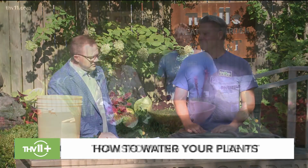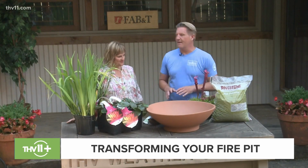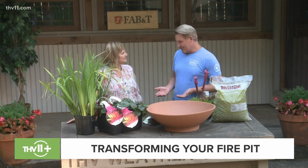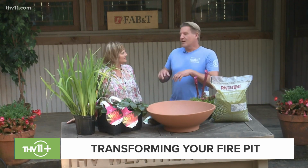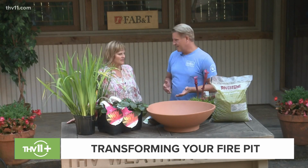Okay, excellent. You know, I like to repurpose things, and here's what I found with a lot of my clients. A lot of them have portable fire pits. And what do you do with a fire pit in Arkansas in the summertime? You either cover it and leave it covered as a focal point on your patio, or you put it in your garage or something like that.